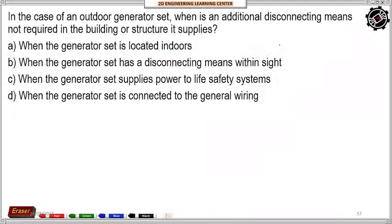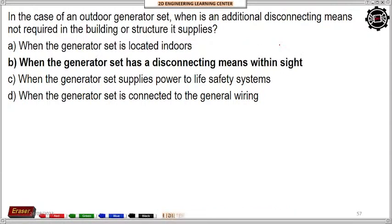Next. In case of an outdoor generator set, when is an additional disconnecting means not required in the building or structure it supplies? Okay, so the correct answer is letter B, when the generator set has a disconnecting means within sight. So when the disconnecting means is within sight, or the generator itself has its own disconnecting means, there is no need to install an additional disconnecting means.